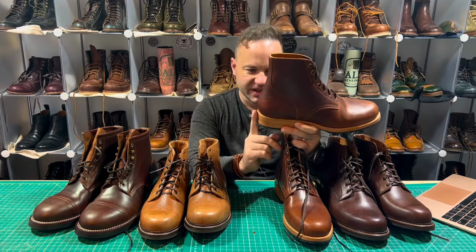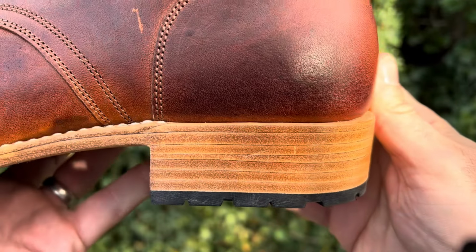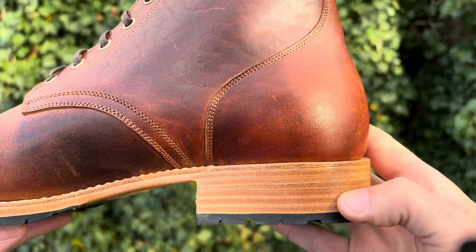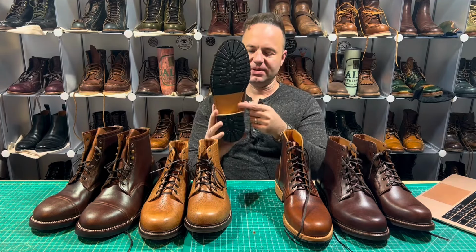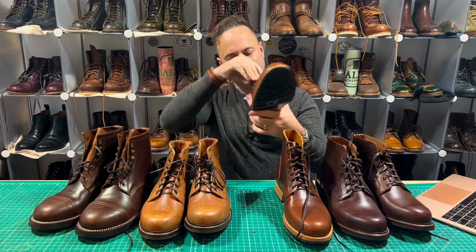is just this heel. It's 1, 2, 3, 4, 5, 6 layers of veg tan in the heel. If you count the insole, then you've got 7 layers of veg tan in the heel, followed by this rubber heel cap, this Vibram lug heel cap. And then also really cool, it shows the size here in the midsole, 11.5, way too big for me.